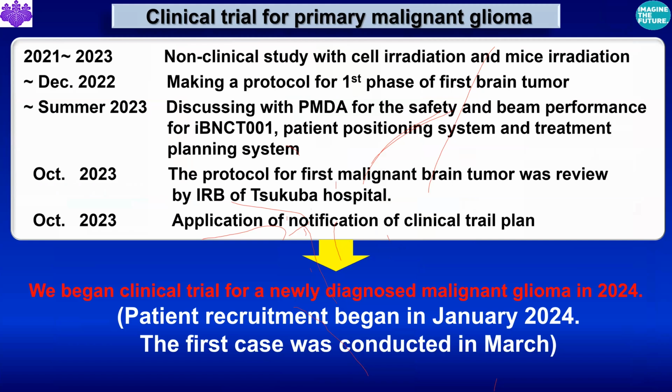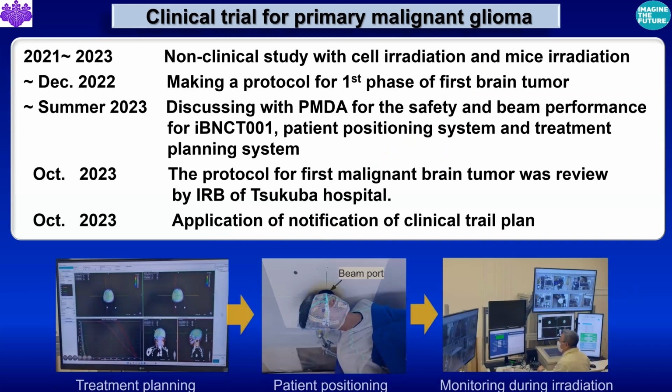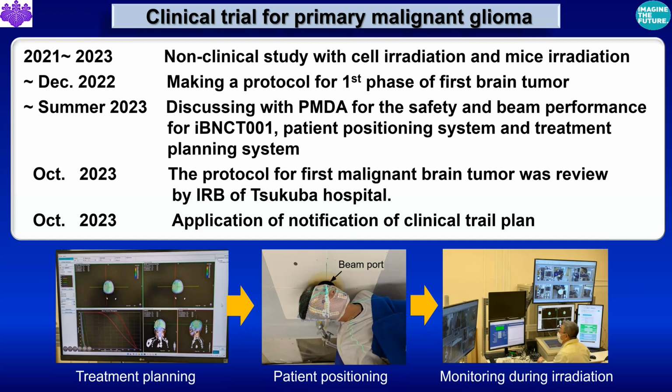So to conduct clinical trials using the device, first we created a protocol in 2021, and we began the non-clinical study in 2021 and completed it in the spring of 2023. Based on the results of the non-clinical study, we discussed with the PMDA, the Japanese FDA, in 2023. Finally, we began a phase 1 clinical trial of this device for the treatment of newly diagnosed malignant brain glioma in January 2024. The irradiation of the first patient was in March of this year.